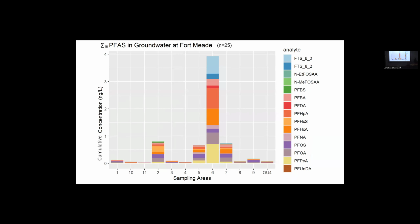I'm going to show the total PFAS concentrations in groundwater 3 years prior to give you a better picture of what that looks like. Some important things to note, I guess I'll start with the axes. So the y-axis is the cumulative concentration in nanograms per liter, or parts per trillion. And these areas on the bottom show the areas where groundwater wells were sampled at Fort Meade during that DOD investigation.